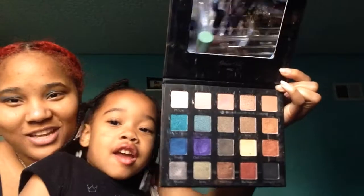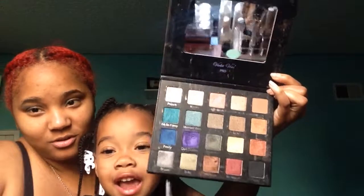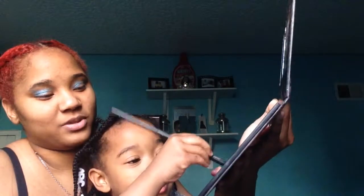Okay, hold on. We got these. You want to see these? Yeah. So what color are you going to use out of this one? I am going to use the purple one. The purple? Yeah. Okay. Where'd your brush go? My brush goes in here. You want a different brush? Yeah. Here. Alright, so I'm going to use this purple, guys. Where are you going to put that at?